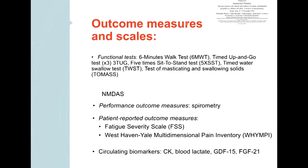From the consensus paper, we decided to use the following outcome measures. The functional tests that we selected were the 6 minute walk test, the timed up and go, and the 5-time sit-to-stand test. For dysphagia, we used the timed water swallow test and the test of masticating and swallowing solids. We used the NMDAS as performance outcome measure. We used spirometry. We also used two patient-reported questionnaires: the Fatigue Severity Scale, which defines the severity of fatigue, and the West Haven-Yale Multidimensional Pain Inventory, which is a good, reliable scale for pain. And then we collected the following biomarkers in the morning.